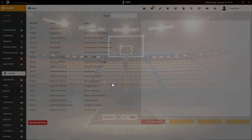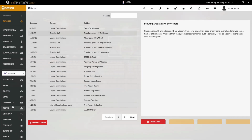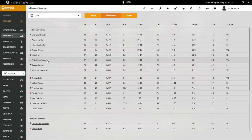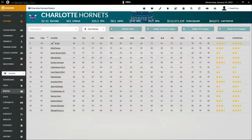We get ourselves to just outside, a couple of weeks away from the trade deadline. We've got an email in the inbox. I'm guessing that's a scouting update. Yeah, we're not too worried about that. But we are putting up some good numbers. We're looking like a pretty decent team at this moment in time. We are the number 1 seed in the Eastern Conference at the moment, so that's good. That's a good start for us. We're 32-15. We're looking like we could be a decent playoff team at this rate.